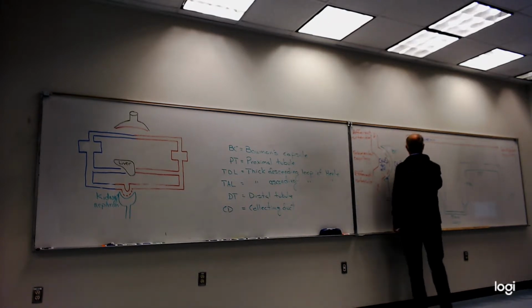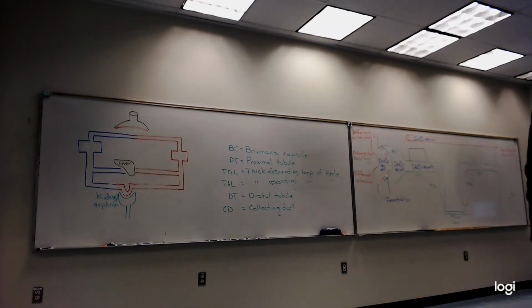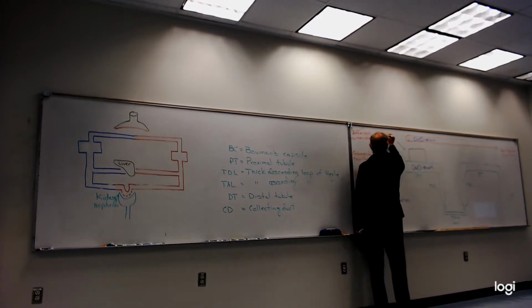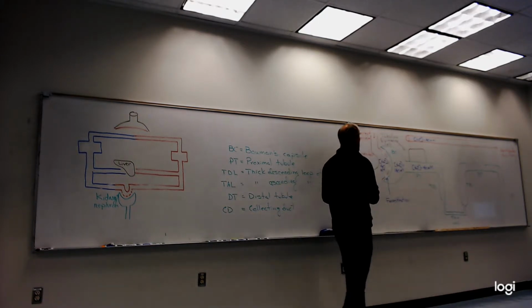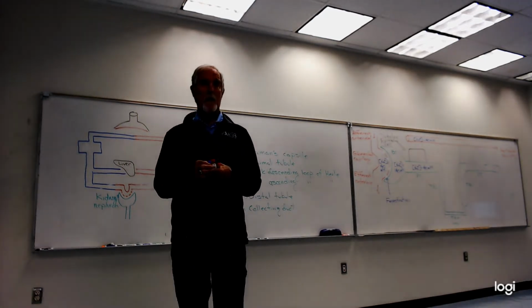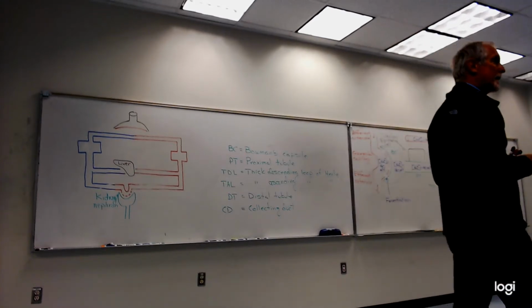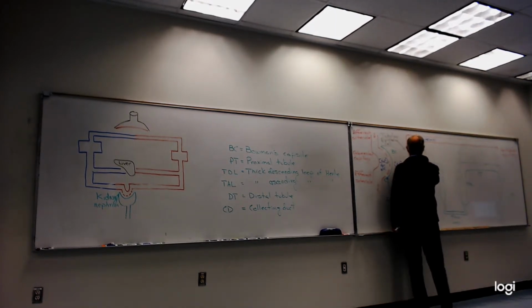Here's a cell. I'm just showing you one cell, but there are many, many cells. Here's a cell that makes up the wall of the proximal tubule, and we're going to refer to this as a tubular epithelial cell. This little part, what's the concentration of sodium inside that cell? 14 millimolar. Yes, that's exactly right.